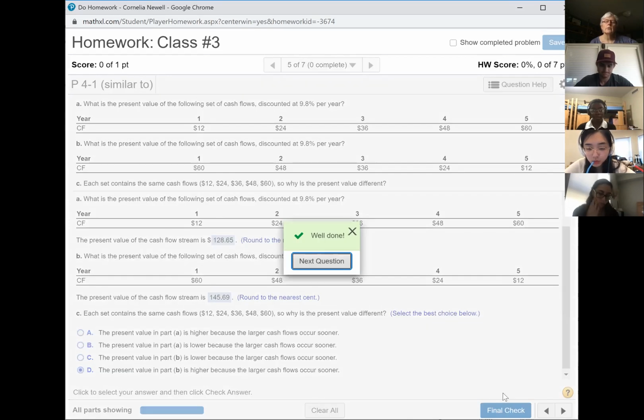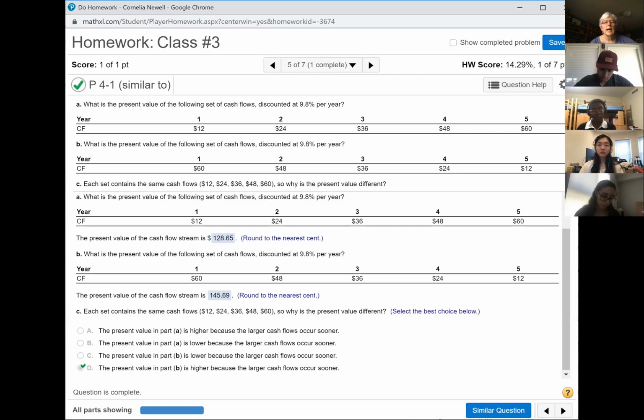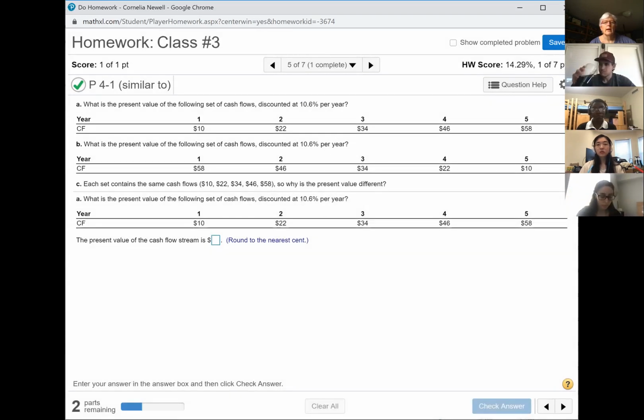So now what you do is, after you check it, this is where I'm showing you how you can use this to practice calculator stuff. Instead of saying next question, just hit the X. And what's going to happen is you can come down to this blue button that says similar question, and it'll give it to you again, but with different numbers. So go ahead and do this.